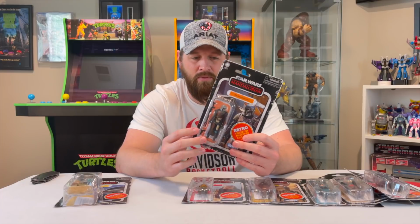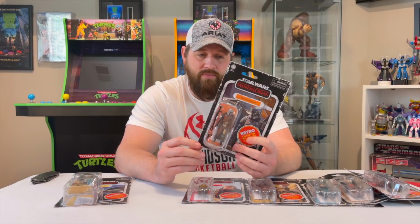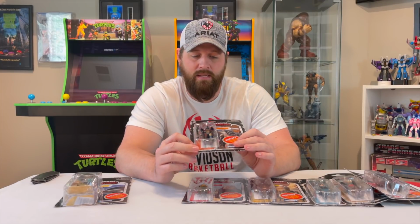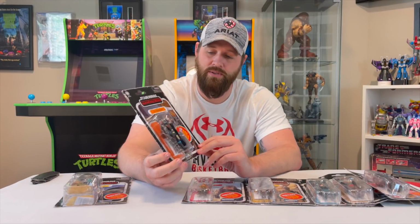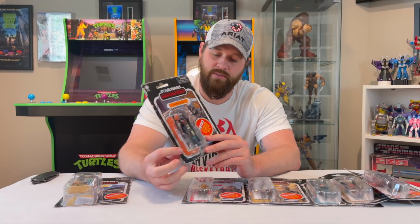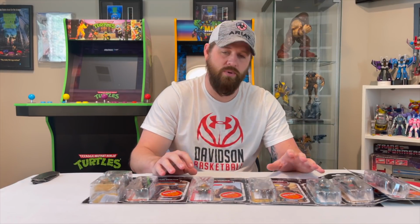It is one of those with like those 5 points of articulation type of figures if you're not familiar with this collection. Those types of figures are really starting to get very popular. Marvel Legends doing it with their 3.75 inch, Super7's been doing it with the ReAction line, and Hasbro starting to go back and kind of do these Kenner homage figures in 5 points of articulation. So I think it's pretty cool that they're doing that. Vintage collecting is just a huge thing right now. So a really good choice there by Hasbro.